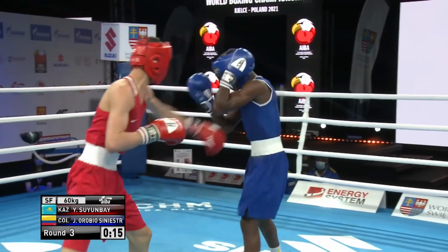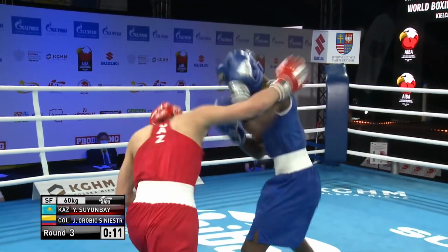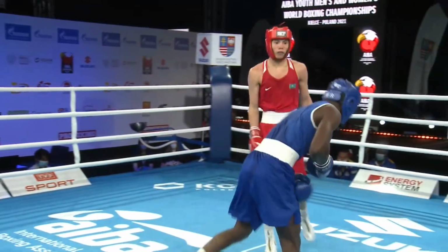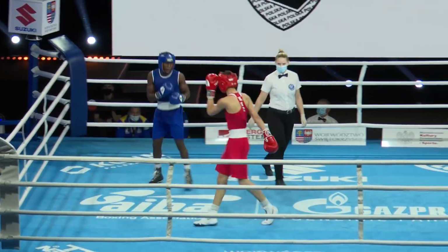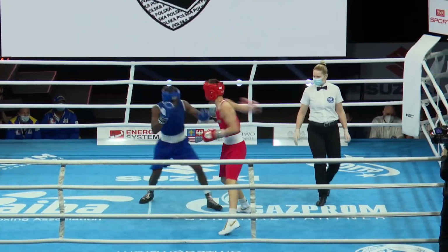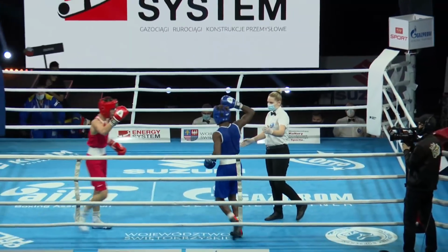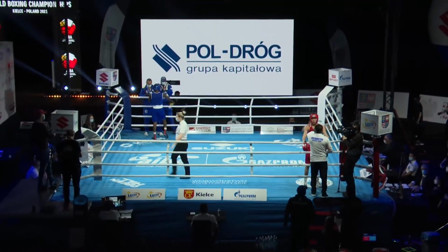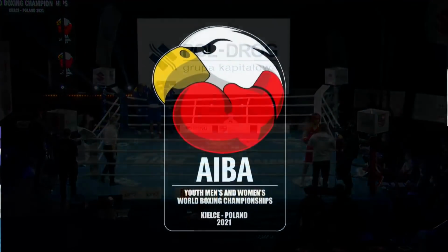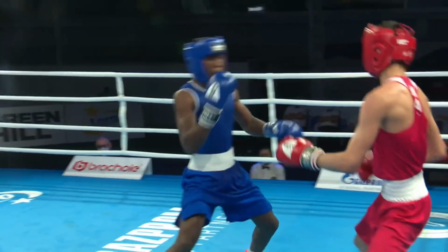Good counter left hand there from SUYUNBAY as OROBIO came in with his right. But OROBIO short with the left hand. He's going to keep going right up until the very end here. Right hand SUYUNBAY, then a jab, and then the bell goes. And OROBIO, rather optimistically, seems to be celebrating there. He's definitely not going to get the win on the cards here. That's not going to happen.